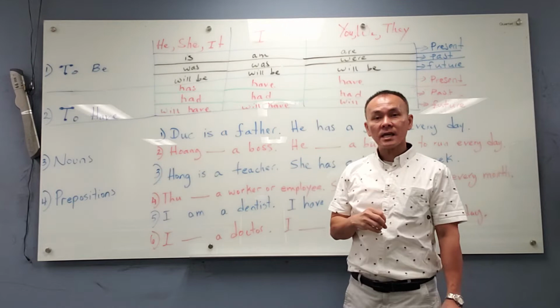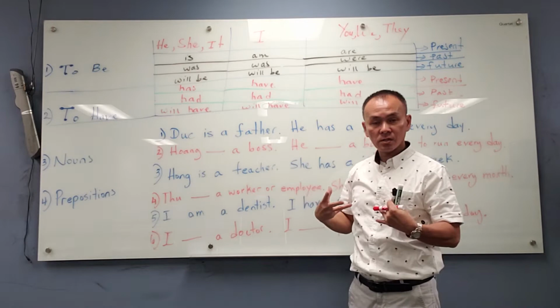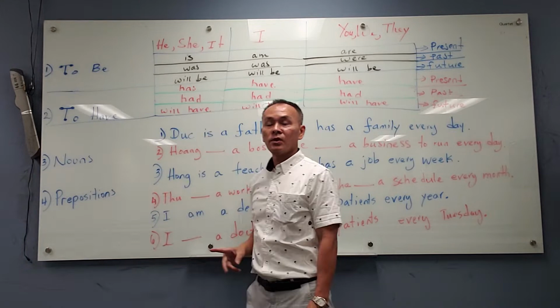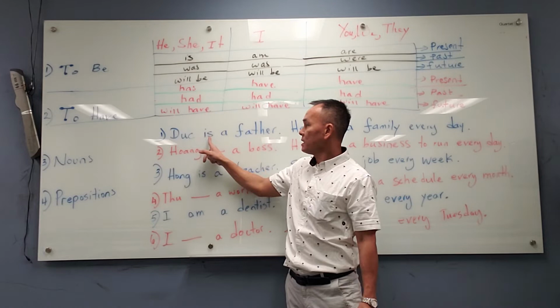A father is a person like me, a man or he. This is a person who has children or a child, a son or sons, a daughter or daughters. So Duck is a name. Because it's a name, it's a noun. Father is a person. A person is a noun. Singular noun. So Duck is a father because Duck is alive.